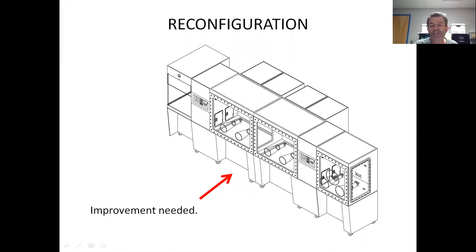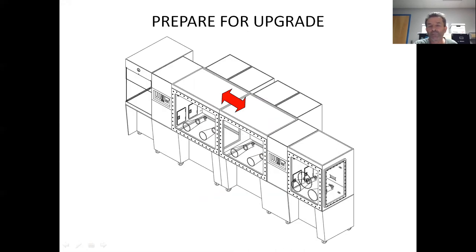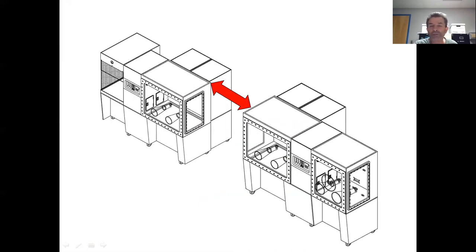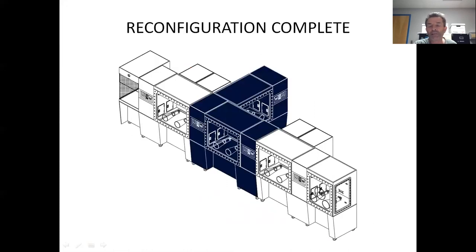So in an example here where you may decide you want to add a new automation machine to your process, maybe a 3D printer or that type of thing. If you want to upgrade your system, you simply build the new subassembly that would house the new equipment, and then split apart your system to add the new subassembly. And when you had it in place, you would be back in business. So this reconfiguration speed is really fast.